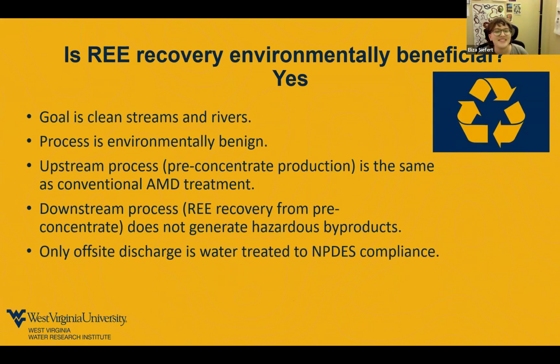Another one. So, is rare earth element recovery environmentally beneficial? Long story short, yes. Our goal is clean rivers and streams. We genuinely would not try anything if we felt it provided more harm than good to the environment. So our entire process is environmentally benign. Nothing will exit our treatment system. Again, our only discharge is treated water to NPDES compliance.